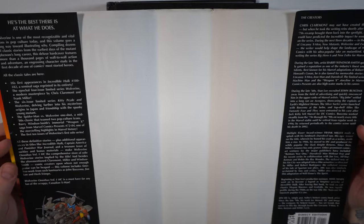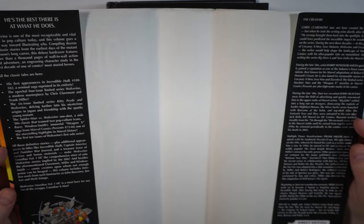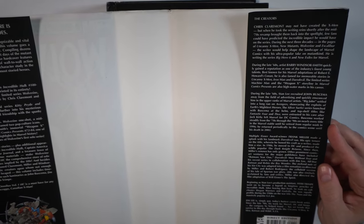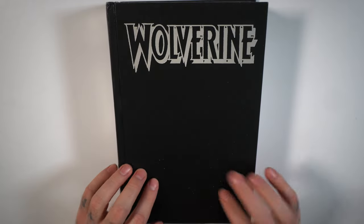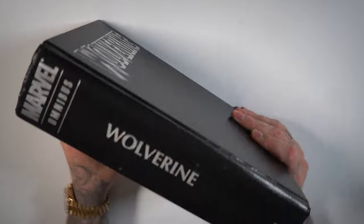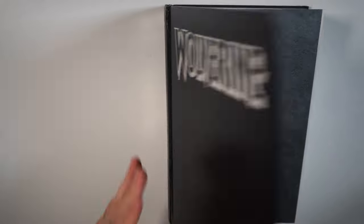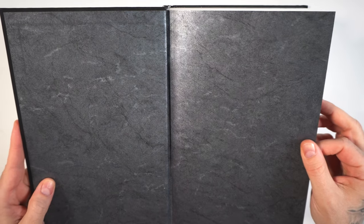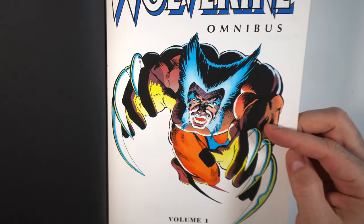Inside of the dust jacket, giving us everything we need to know about Wolverine, plus an image from Frank Miller from that miniseries, talking about Chris Claremont and some other creators here, Jim Lee. This is the first print, so you got that all black. Mine's all beat up. Got the silver font for the spine and the trade dress, volume one. Essential Omnibus. I don't think they do this anymore either with that kind of like marble look on the cover page. I believe this is the cover for what, issue two or so?